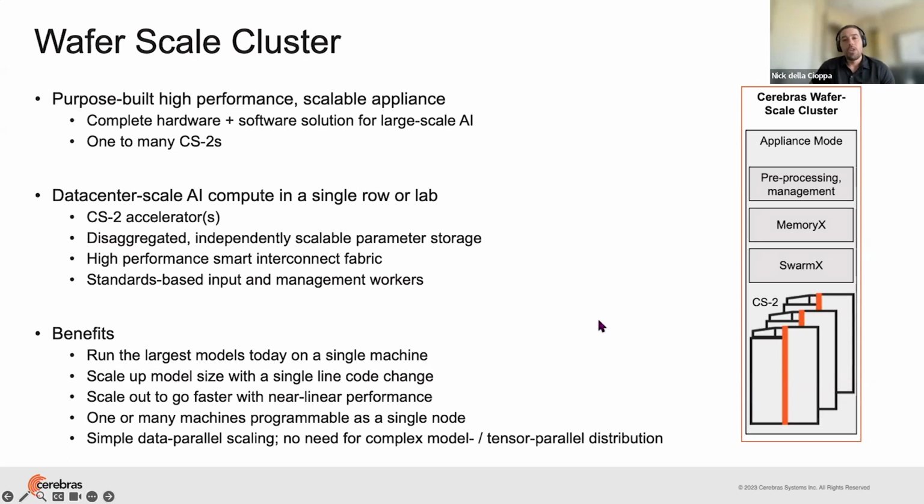And so the major components of the wafer scale cluster include the MemoryX layer. Now this layer contains the weights of the network, as well as the compute to perform the optimizer updates. The SwarmX layer, which is specialized networking hardware designed to ensure high performance within the cluster and move weights and gradients from many CS2s back to the MemoryX servers.